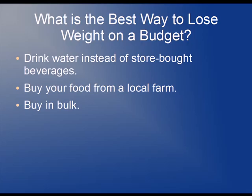Also, buy your food in bulk. Personally, I found that if I buy 1 pound of grass-fed ground beef from Trader Joe's, it cost me $6 a pound. And my local farmer, though, told me if I buy 10 pounds at a time, that he would sell to me for $4 a pound. So that's a savings of about 33% just by buying in bulk.